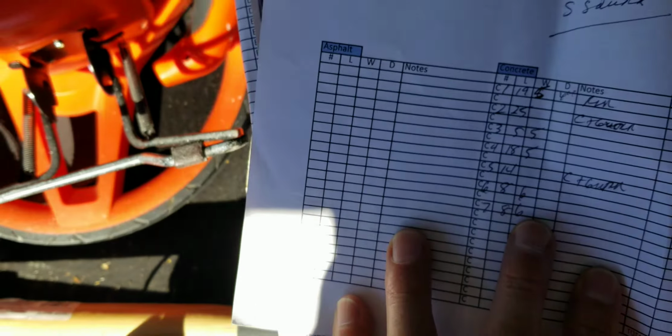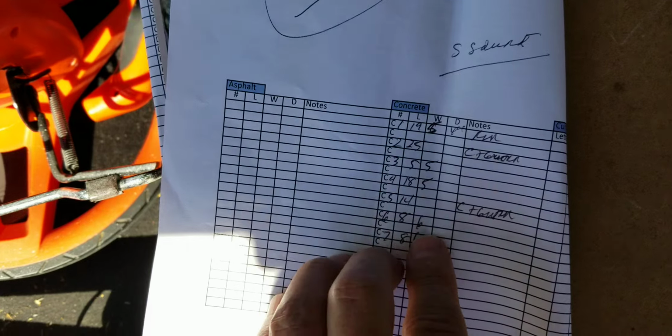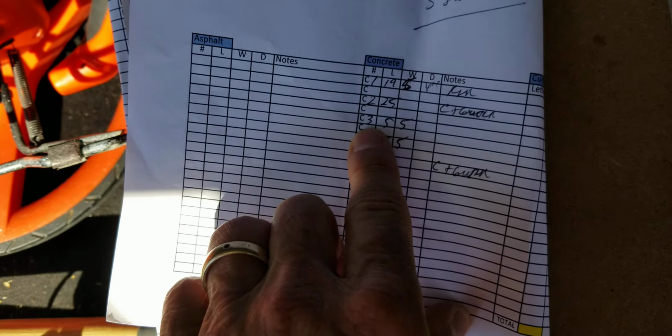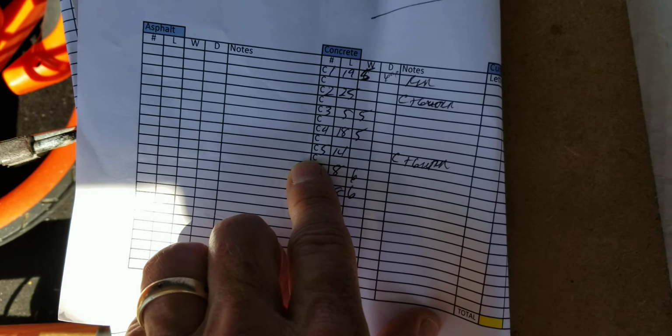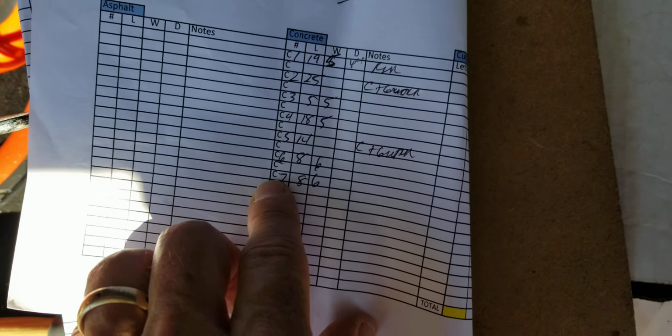Dimensions are as follows: C1 19 by 5, 4 inches deep, R&R, Seattle Square. C2 25 feet, curb and gutter. C3 5 by 5, C4 18 by 5, C5 14 feet of curb and gutter, C6 8 by 6, C7 8 by 6.